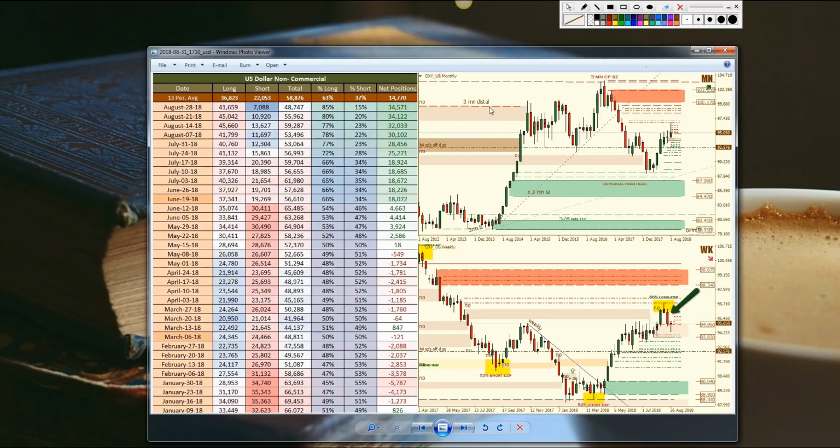Okay, let's take a look at the US dollar. Now remember what I was saying with gold. So on here we have a weekly chart, and price is in consolidation. Price is sitting within a non-2-to-1 weekly area of demand. So just based on these two pieces of information, we are expecting this to break. But that's just two pieces of evidence.